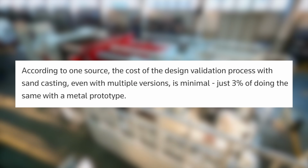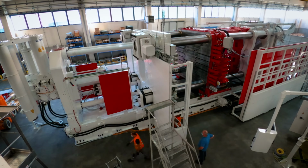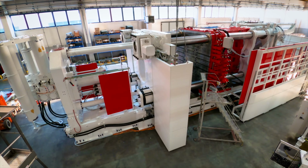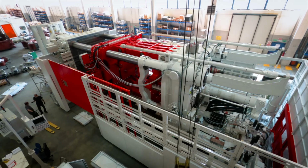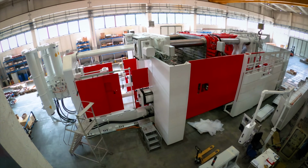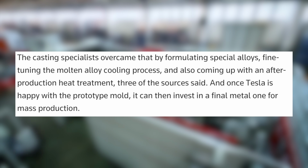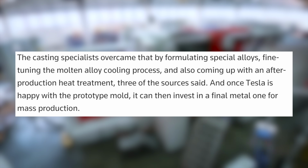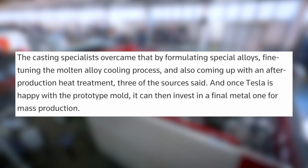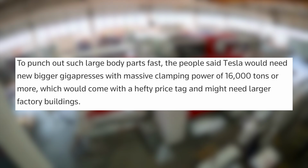This new process is about 3% of the cost of doing the same with a metal prototype. Tesla can iterate as much as necessary, and reprinting can occur within hours. This whole validation process with sand casting also only takes about 2 to 3 months, as opposed to 6 to 12 months with metal. Ultimately, the last piece of the puzzle, according to this report, was a special alloy that works just as well with these types of molds, and then Tesla is still deciding how they will apply this to production-ready casting machines. They reportedly will need to be even larger, up to 16 tons, unless Tesla changes other aspects of the process.